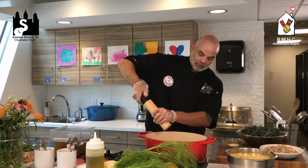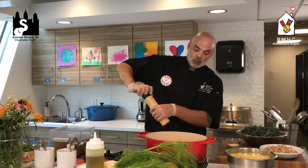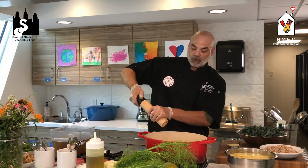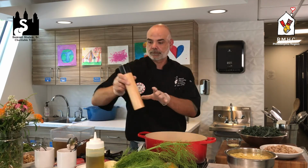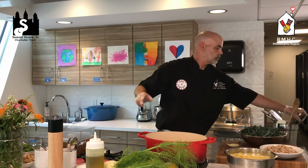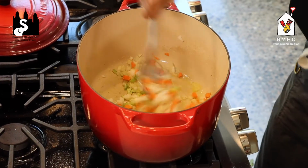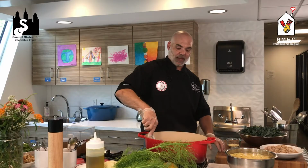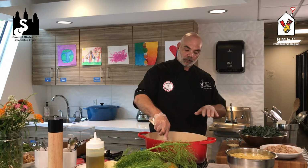So a little salt and pepper. Remember, when we make the chicken stock, it's not seasoned. So when you're making a soup with homemade chicken stock, you want to make sure that you season your soup well. So we're going to let the celery, carrots, and onions go for just a few minutes, maybe 5 minutes inside the pot until they start to sweat out, get a little bit of color on them.